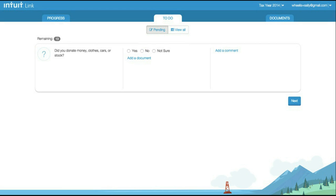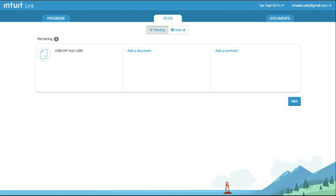So did you donate money, clothes, cars, or stock? And all they have to do is click on the button. Yes, they did in this case, when we check it off. Next, I want to show you the experience for getting documents.